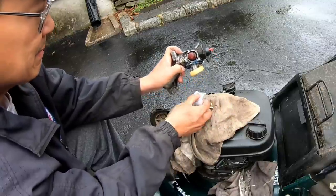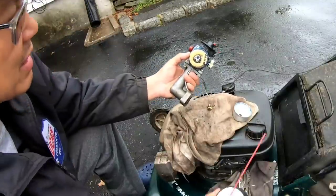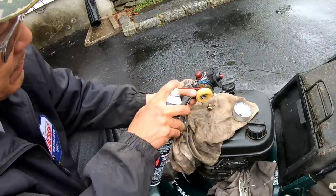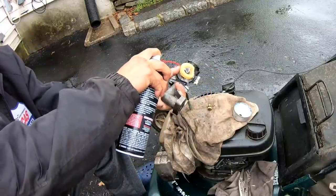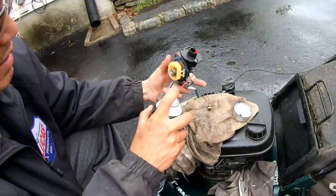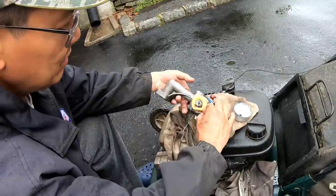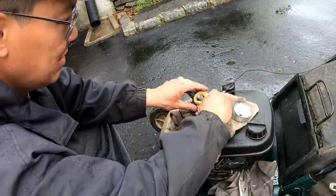There's some debris in there. Not a whole lot. Emulsion tube is clear. Hole in the Welsh plug, which is actually the primer circuit. I guess I'm gonna have to take the pin out. I hate doing it, but I'm gonna do it.